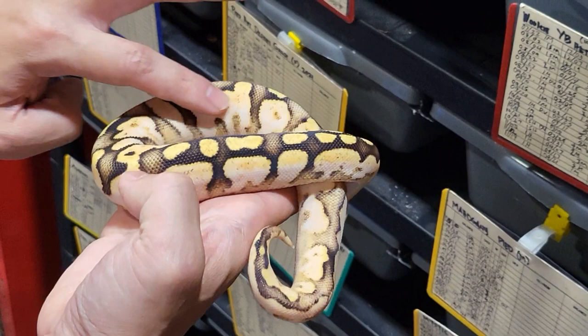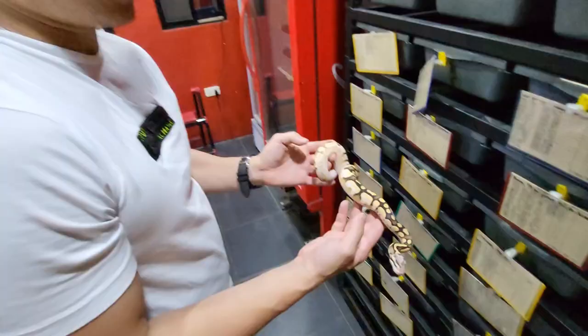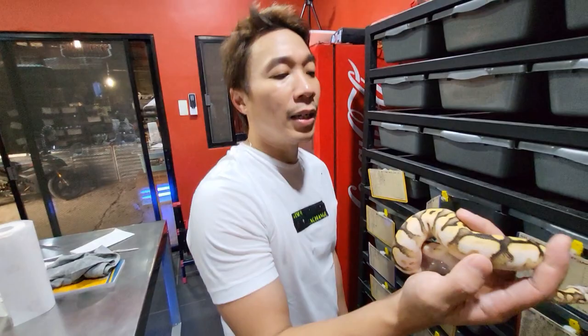Ganda. So there. Doesn't mean that hindi naka-base sa appearance talaga yung prices ng snakes. It's the genes and the recessive genes behind and the difficulty to make it. So this is not very difficult to hit.